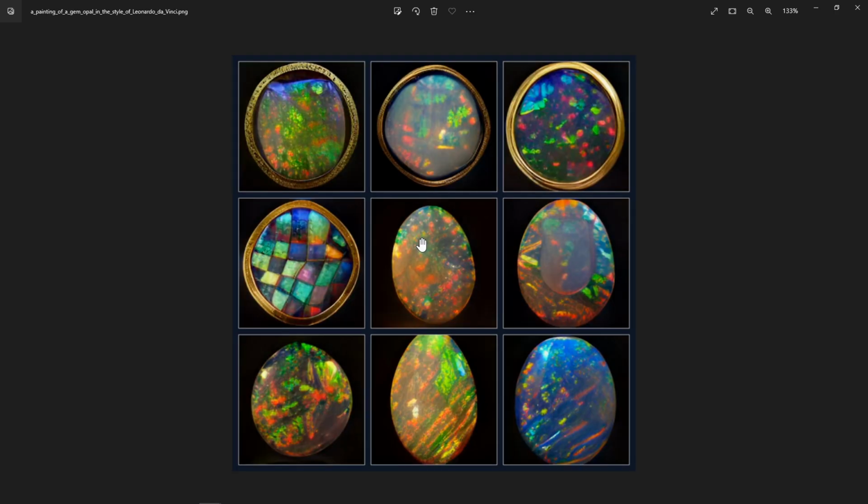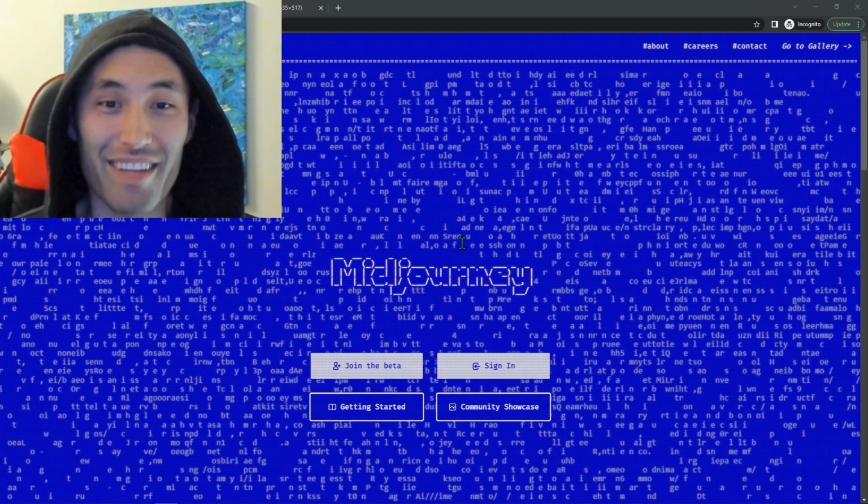And then of course I was looking through the chat and everyone was putting up some wild things. And a lot of people were putting in prompts that linked to an artist. So I put painting of gem opal in the style of Leonardo da Vinci, and this is what it came up with. And yeah, it's actually probably done better pictures, more realistic opal pictures than when I was just giving it an opal prompt. So quite interesting. I've got an opal that looks like this one here, and I've got one that's similar to this one here. So yeah, quite interesting the way it's done some of this. And yeah, there you have it.